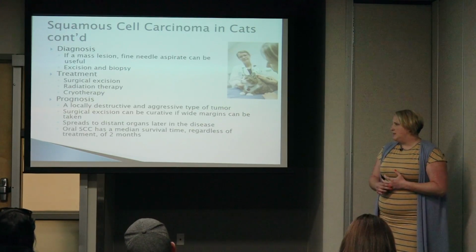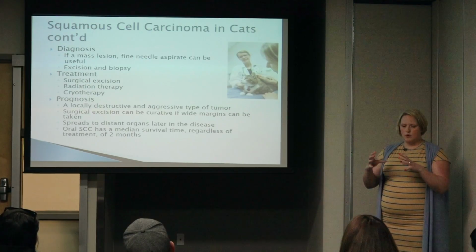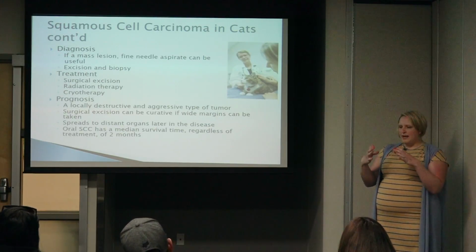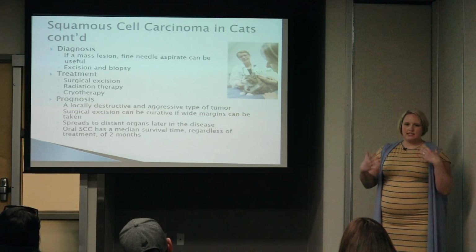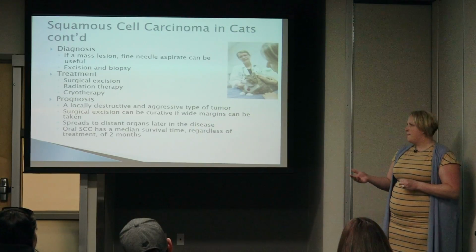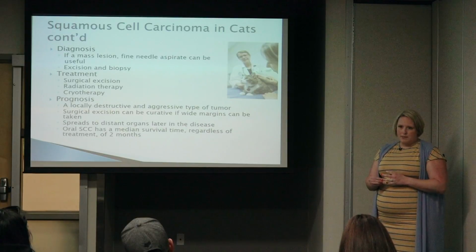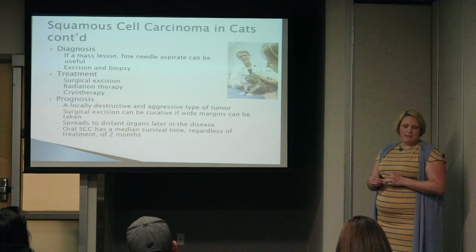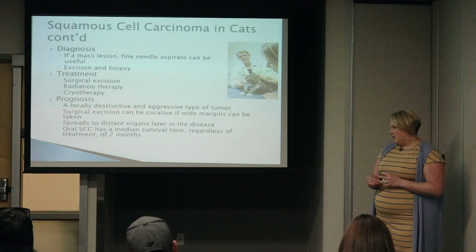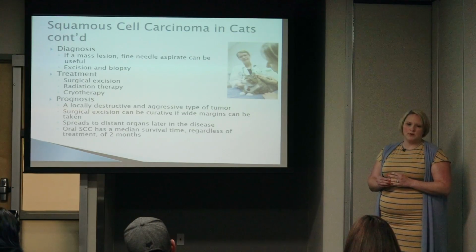The prognosis for squamous cell carcinoma, it's a pretty locally destructive and aggressive type of tumor, so it's very aggressive to that particular area that it's in. But spreading to distant organs, or metastasis to the lungs or to other areas, occurs not until pretty late in the disease. The surgical excision can be curative if it's in an area where you can take wide margins. Unfortunately, because a lot of the time it's on the face, you don't really have as much of an option with that. Oral squamous cell carcinoma is pretty bad, unfortunately. Regardless of treatment, prognosis is about 2 months.